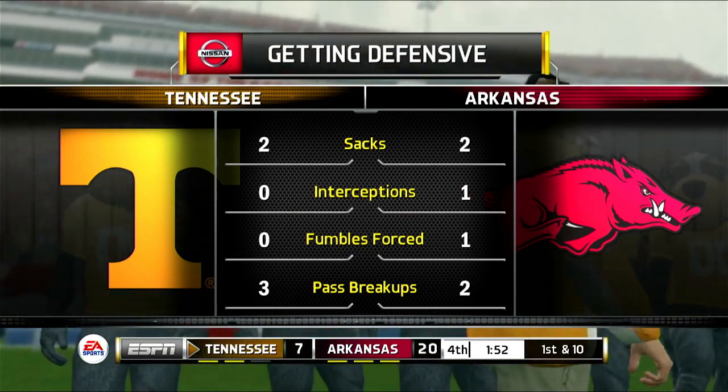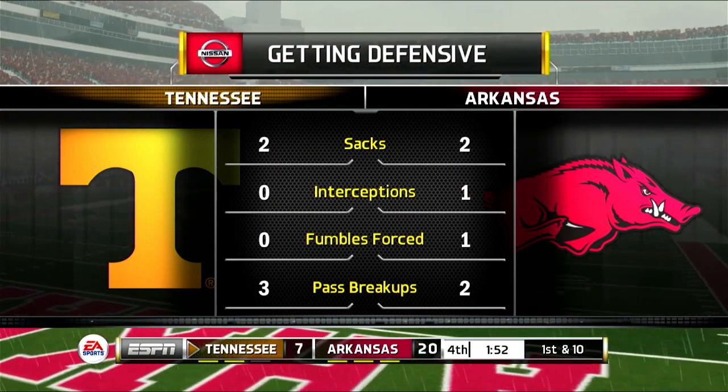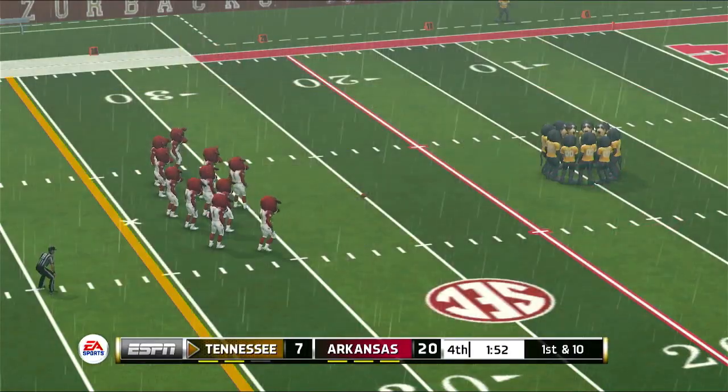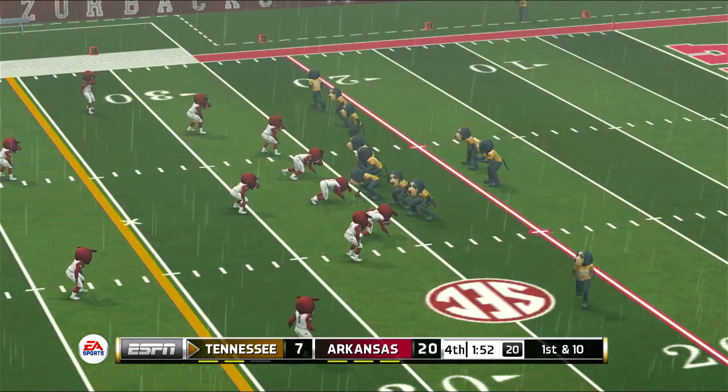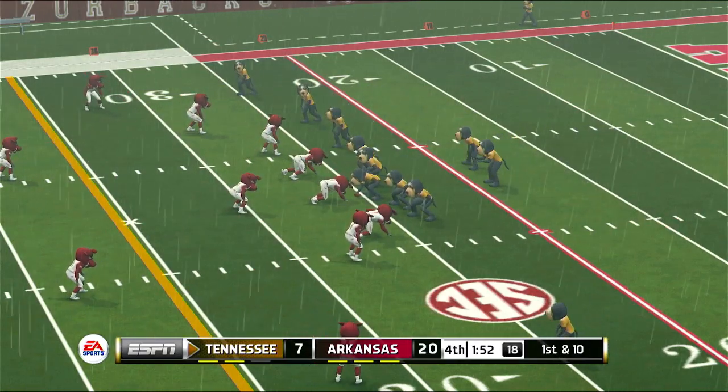I love to watch a defense just pin its ears back and just fly to the football. They are playing with a reckless attitude, and it's really paid off because it set up their offense to be able to score points. The offense couldn't hang on to the ball last time around. Let's see what happens here.